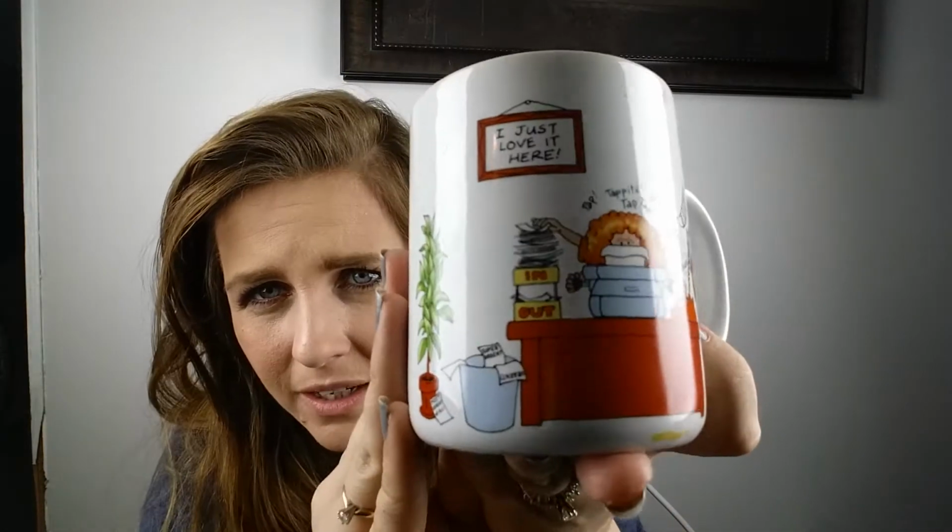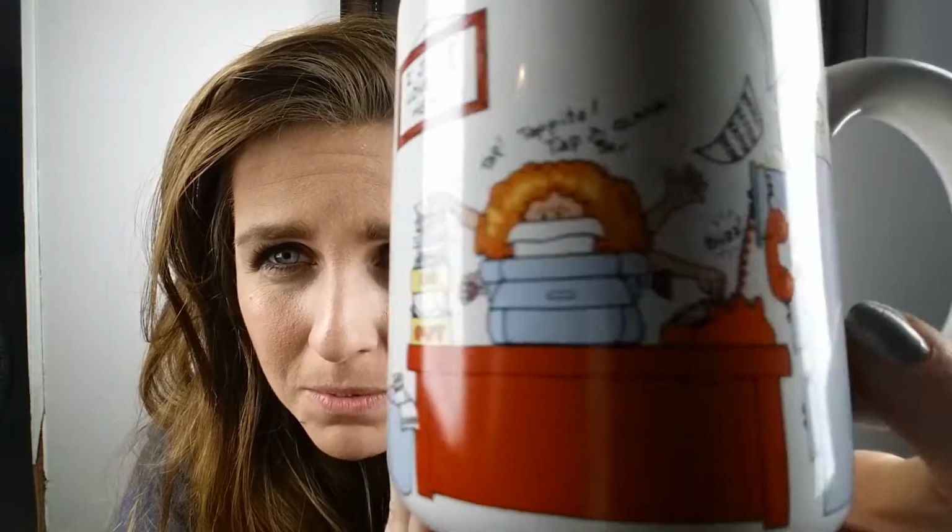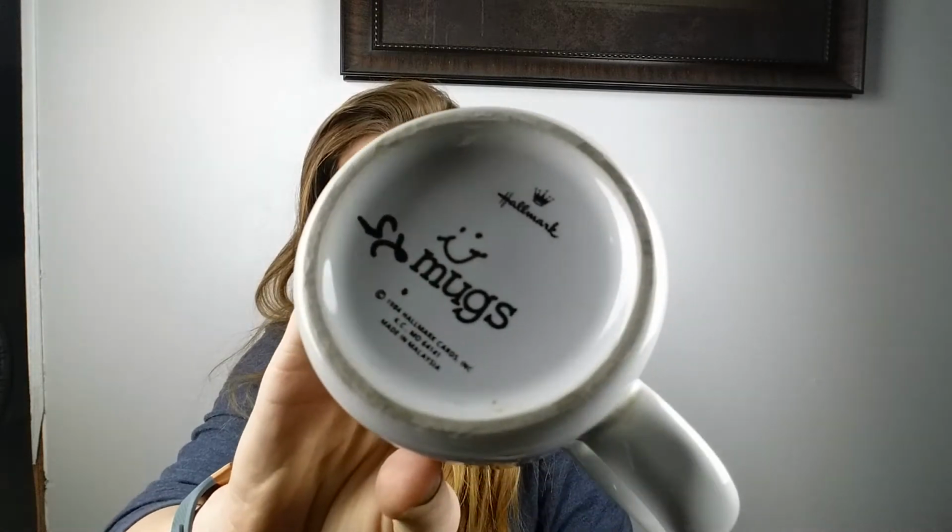At a different thrift store, I got this mug, trying to be less scared of shipping stuff like this ceramic mug. Do you remember this little cartoon character girl? You can't even see her. There you go. Maybe you can see her a little bit better there. She's like typing away at the desk there, tip, tip, tip, and it says, "I just love it here." And then it's how to get along at the office. On the bottom, it says Hallmark Mugs 1984. So hopefully I can get a little bit out of that. I paid 25 cents for it.